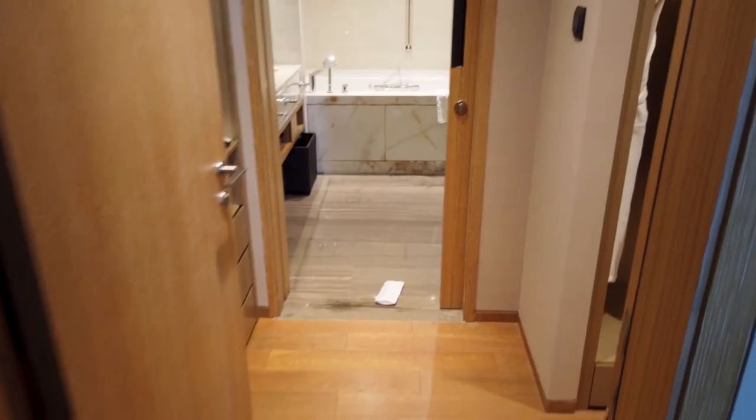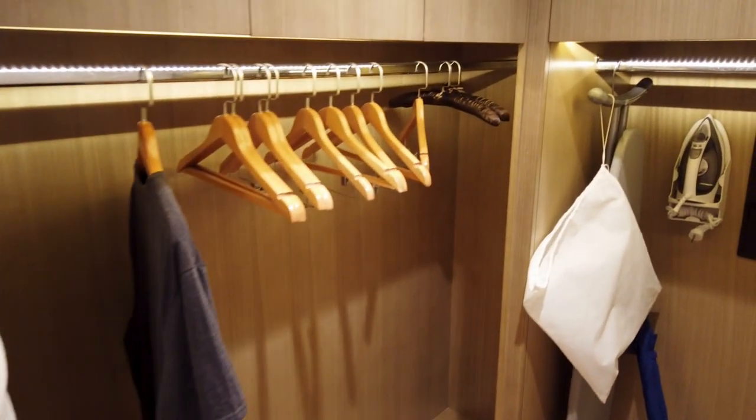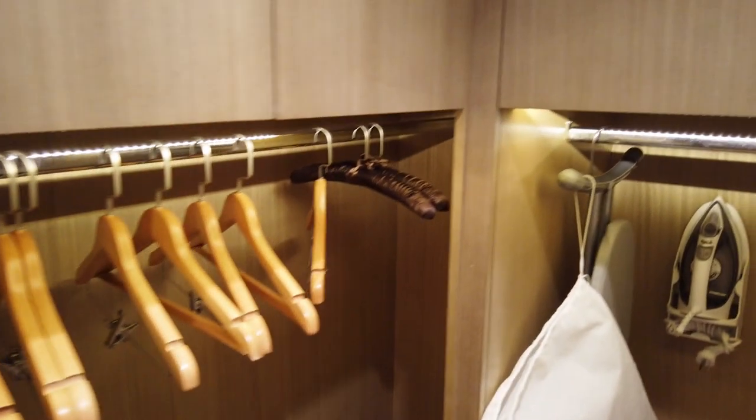So continuing our tour, this bathroom is amazing. We have this big door, and then in here we have a large, expansive closet. So, tons of space. There are drawers down in the bottom here. Right here, these are drawers. And then if you look up here, there are more cabinets and stuff up here.